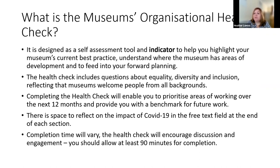Completing the health check will enable you to prioritise your areas of working over the next 12 months and provides you with a benchmark for future work and an opportunity to measure yourself if you do the health check on another occasion to see where you have improved in certain areas. There is space on the form to reflect on the impact of COVID-19, so please complete the free text field at the end of each section. Completion times will vary. The health check will encourage lots of discussion and engagement with your team, so we think you should allow at least 90 minutes for completion.